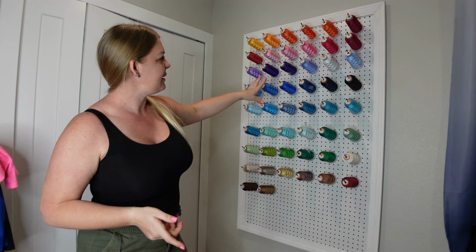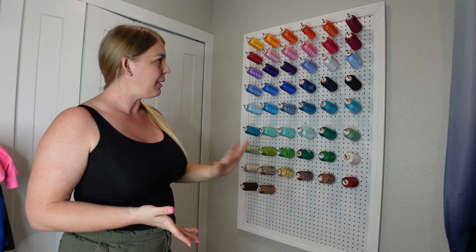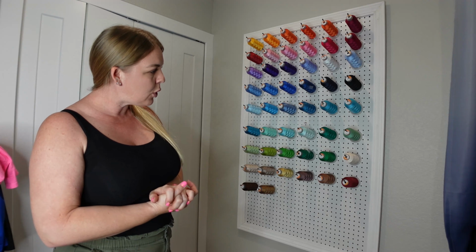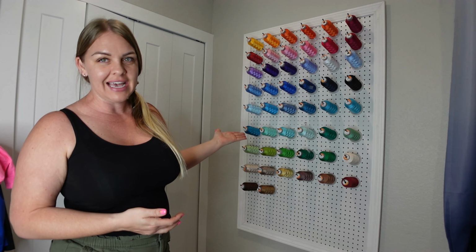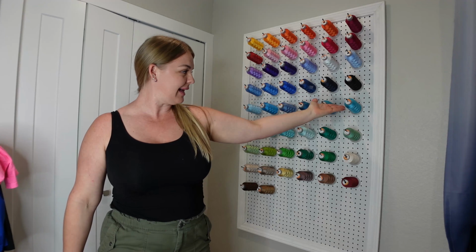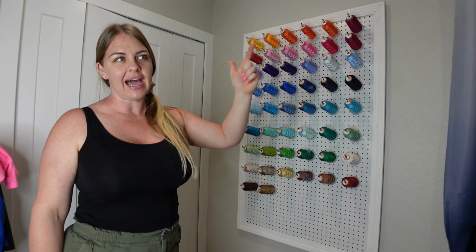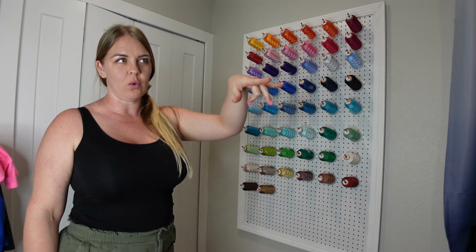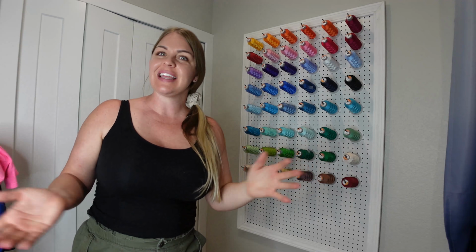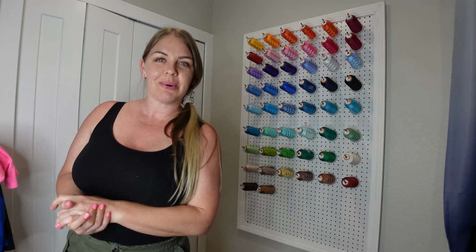However, I definitely can move these up, make them a lot closer, which I have a feeling that once I do hit the bottom, I will actually end up doing. So I should be able to still fit a lot more. But as you guys can probably tell, I order a lot of blue colors. I actually do have quite a bit of green as well, but because I did a St. Patty's Day outfit, I have quite a few greens on there. So you guys probably saw that. But yeah, otherwise, that is my pegboard with all my threads and exactly where I pick them up at.